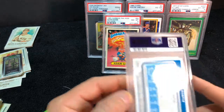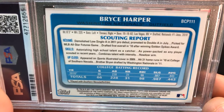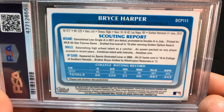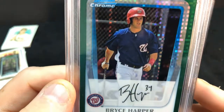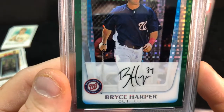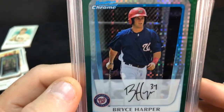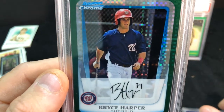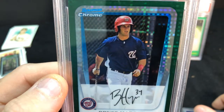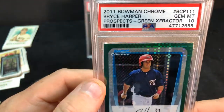All right, so here's my Bryce Harper. This is a green variation. This is his rookie. I do have 2 Bryce Harper rookies, not this. I have Topps. So this is a Bowman Chrome green. My other 2 are 10s. So I'm hoping to get a 10. This one I felt real good about. I measured the borders and I couldn't see a difference in any of the borders going around. So I felt real good about this one. So it's a 10. This is what I expected.